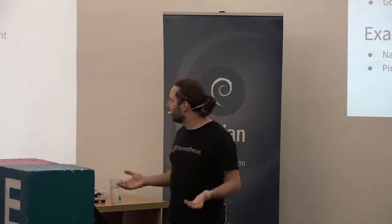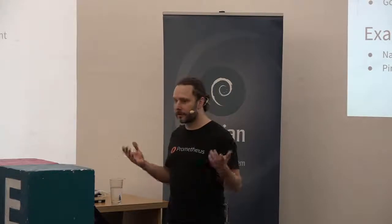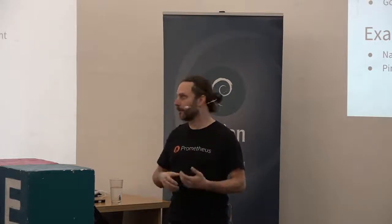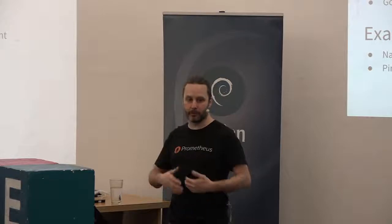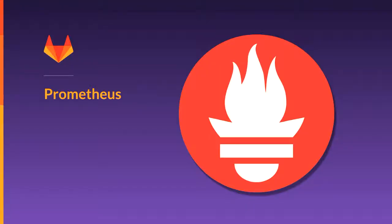And so there's different examples of the kind of software that does black box and white box monitoring. So you have software like Nagios that you can configure checks, or Pingdom, that will do a ping of your website. And then there's metrics-based monitoring, things like Prometheus, things like the TICK stack from Influx Data, New Relic, and other commercial solutions. But of course, I like to talk about the open source solutions. So we're going to talk a little bit about Prometheus.